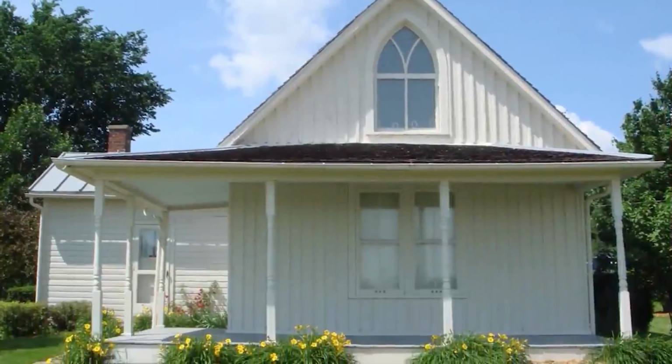Here they are standing with the actual painting. But that was pretty trippy. The original inspiration came from Grant seeing a Gothic window on what he thought was such a flimsy looking house in Iowa. And you can actually even visit that very house today and get a picture outside that house.